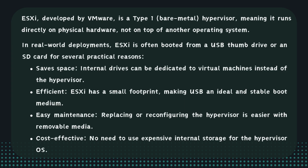Saves space. Internal drives can be dedicated to virtual machines instead of the hypervisor. Efficient. ESXi has a small footprint, making USB an ideal and stable boot medium. Easy maintenance. Replacing or reconfiguring the hypervisor is easier with removable media. Cost-effective. No need to use expensive internal storage for the hypervisor OS.